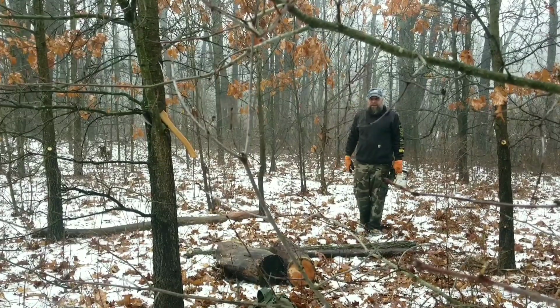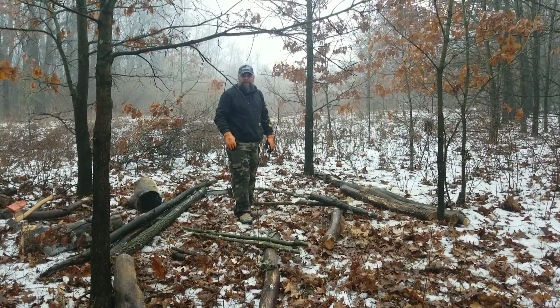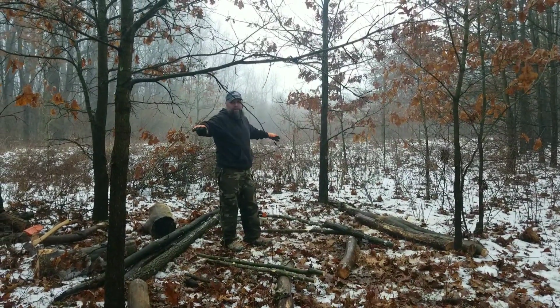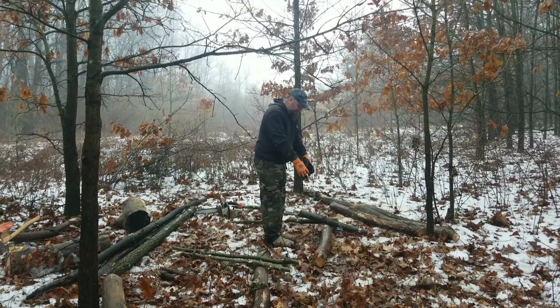Thanks, Andy, for coming out here and helping me today. I'm going to set up my fire reflector today so I don't have to mess with it when I come out here to camp in a couple days. I'm going to be running my ridge line across these two trees to put my shelter this way. So my fire pit's going to be right here, and I'm going to build my fire reflector right here.